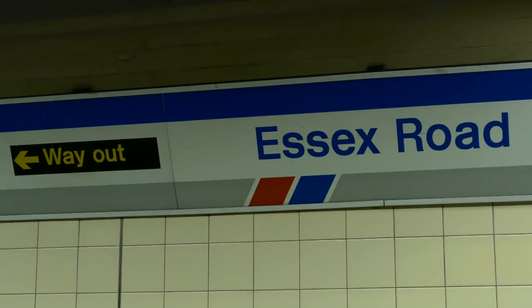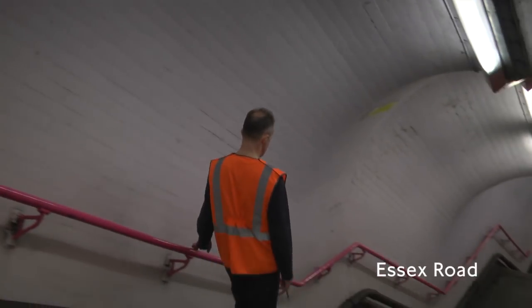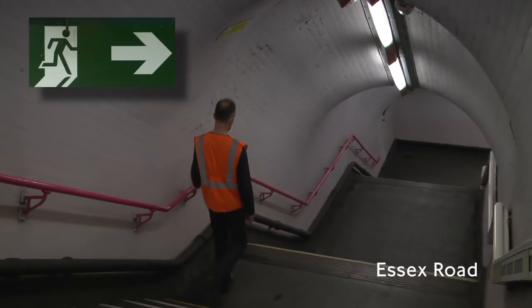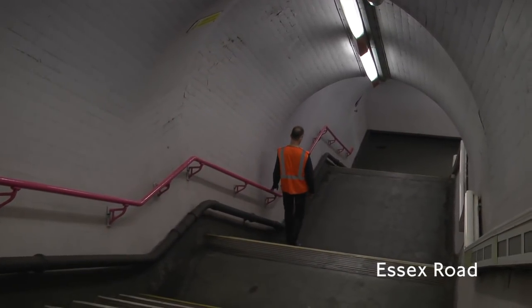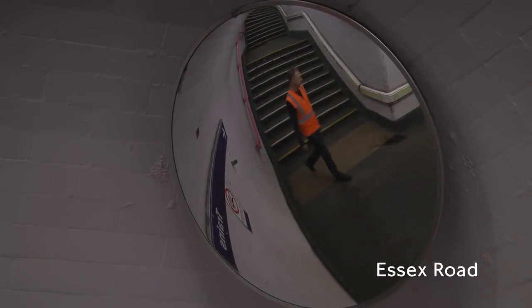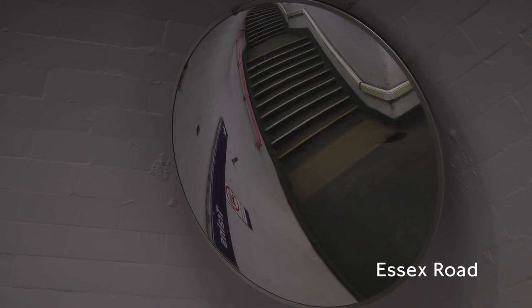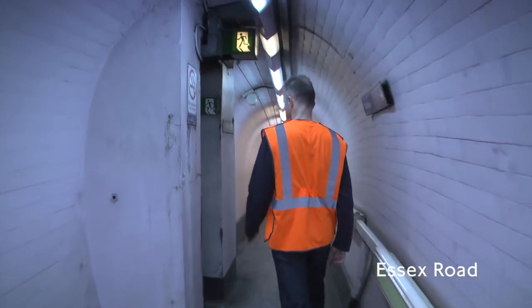Here at Essex Road, there is a spiral staircase for emergency evacuation, which can be located by following the green emergency exit sign. In the event of a fire at this station, the lifts will be taken out of service and evacuations will be via the emergency stairs only.